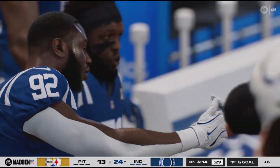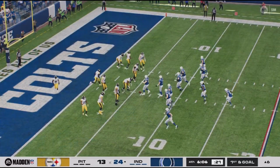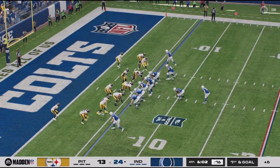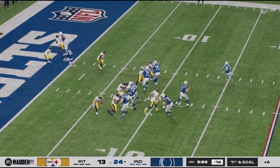First down. How about the way they're moving the ball down the field? They had a big play a moment ago, followed it up with another nice one here. And before you know it, they're already looking at 1st and goal. They'll throw again, Rivers.